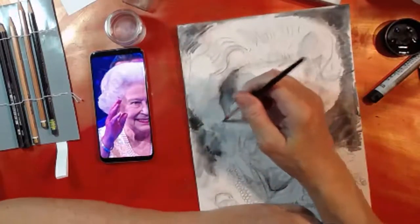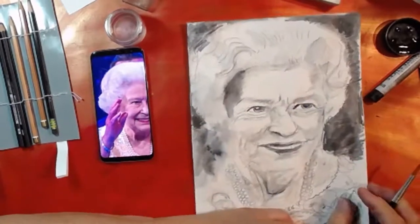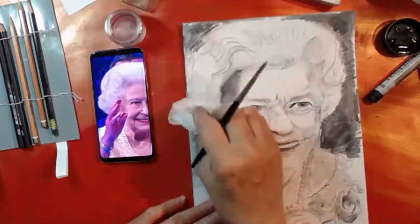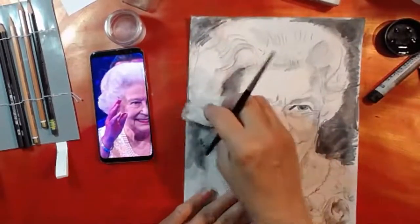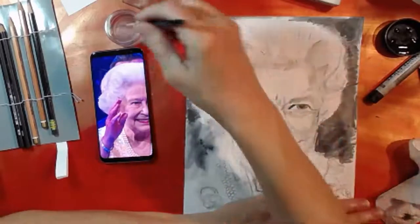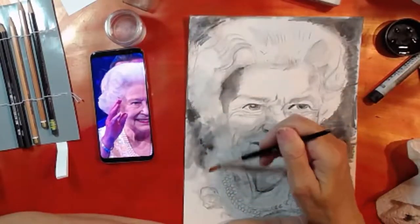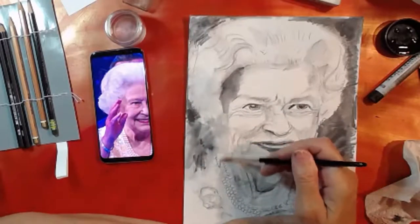Since this is cardstock, it tends to want to soak in. It's not moving across my page. I'm thinking that if I had a vellum-coated paper, I could smoosh this out a little bit more than I'm having luck with. All of this that I was going to leave white, I have now darkened.